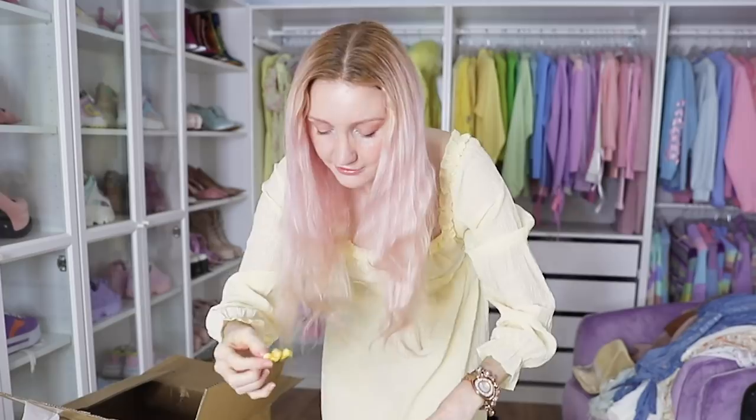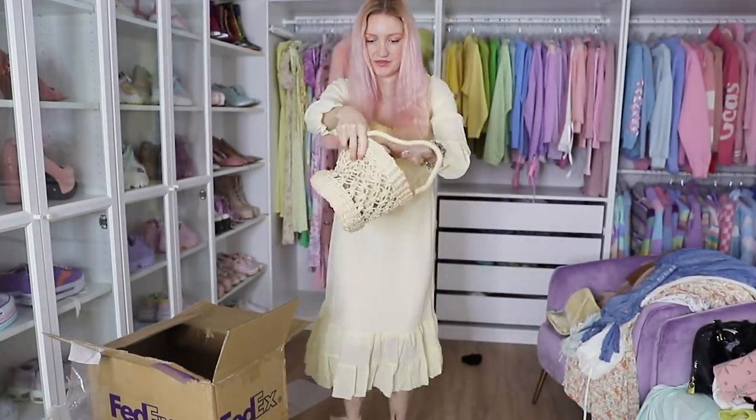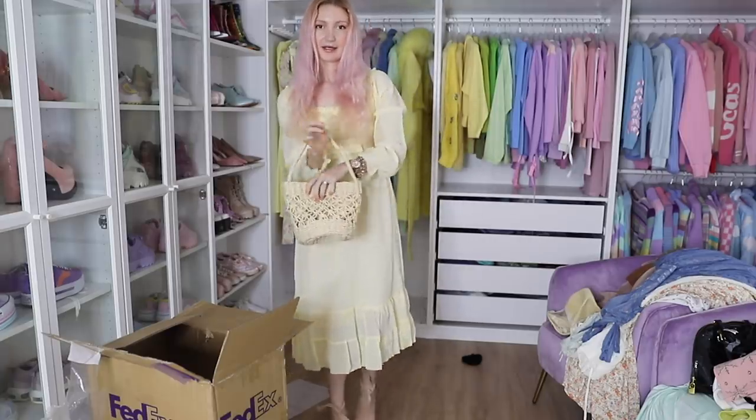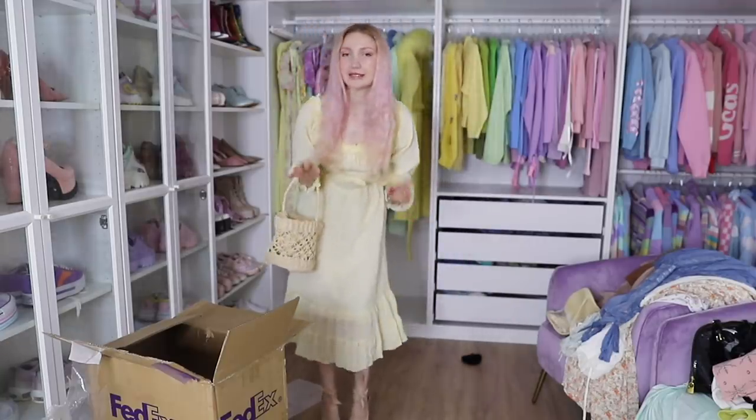Oh, there's a flower in here for my hair. So it's this little woven basket bag. It's a little bit misshaped, but is that too informal to wear to a wedding? You know what? I'm gonna go ahead and say no.